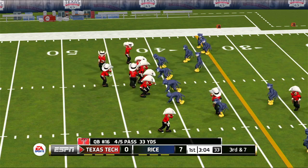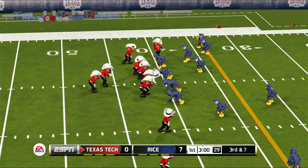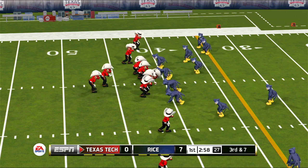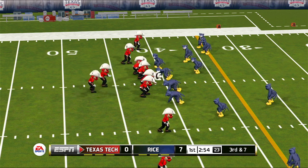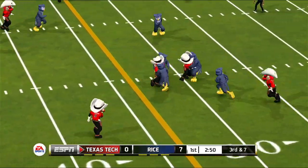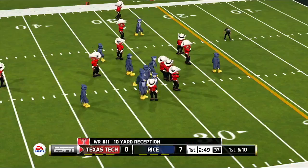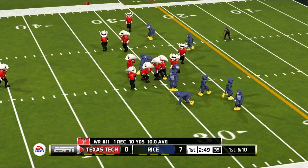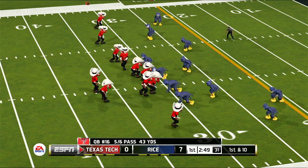Here I come. They go check. Disco Raver. Disco Raver. Quick out to his receiver. They'll bring him down around the 31-yard line. That makes it first and 10.